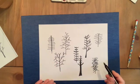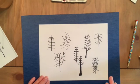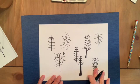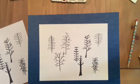This is fun. So if you want to circle the ones that you know you're going to use while you're waiting for your watercolor to dry, that's great. Or just keep this as a reference. So put this aside, and when your watercolor is dry, we'll continue to the next step.